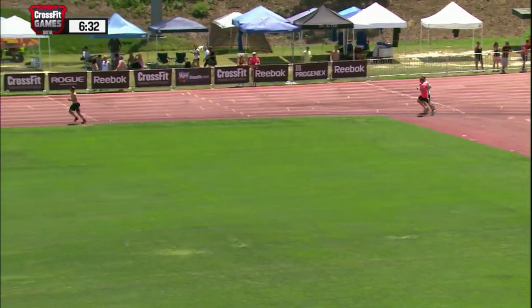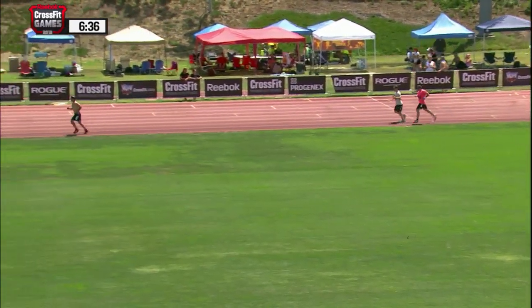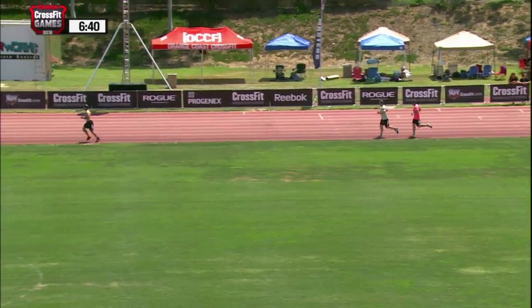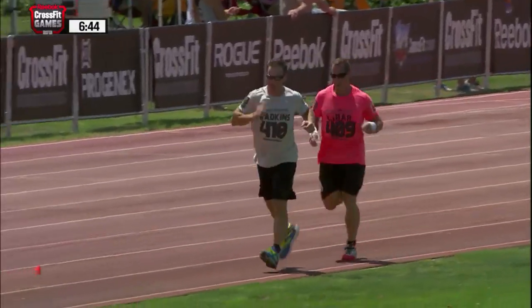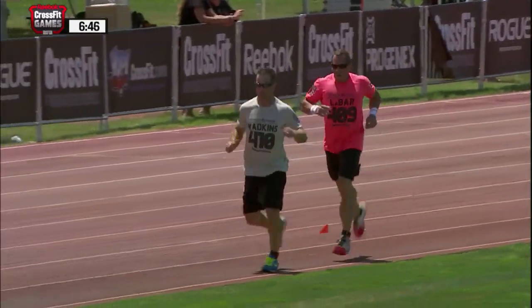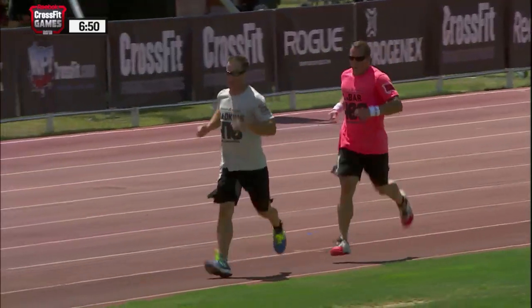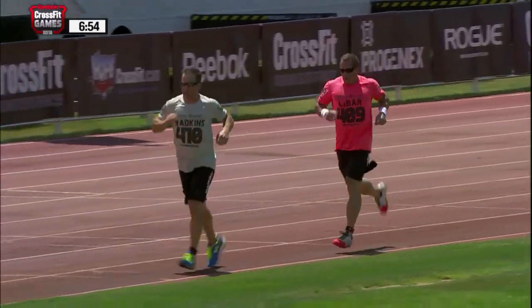It looks like Rob Labar is being passed right now. There is a battle going on for second place. Those athletes are trying to chase down your current leader, Chris Exarchos, and that is Bryan Watkins, who just passed Rob Labar and moved into second place. If he can maintain that pace, he might have a chance to take down Chris Exarchos.